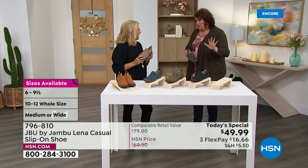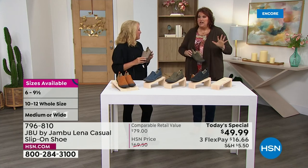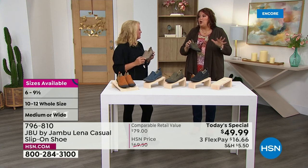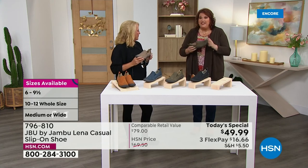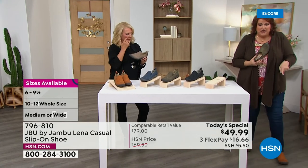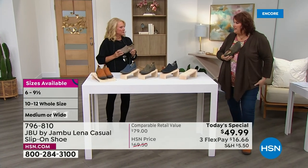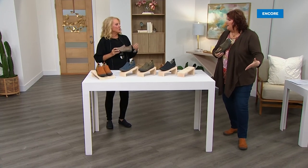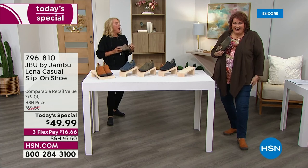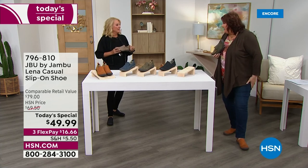But if you have a larger size, can I talk about this for just a second? Sometimes when you have a larger size, you're very conscientious that you don't want your foot to look bigger, right? This is a shoe that really does not make your foot look bigger. I would have never guessed you're 11. Really? Never would have guessed it. I looked down when you said it, and I thought there's no way you're a size 11.